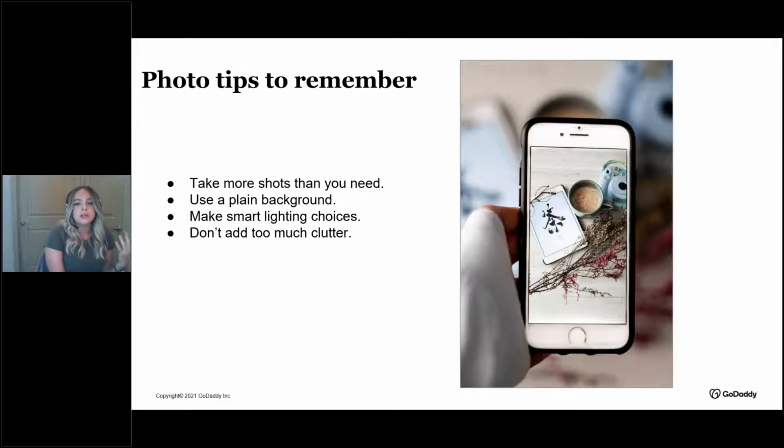Sometimes you can crop an image, and one may have better lighting when you put it up on your computer or your phone than another. So when you're in the middle of it, take lots of options, get lots of angles. Another tip is to use a background that won't distract from the product you're trying to highlight. You're definitely better off with a solid color to leave the focus on one thing, which is that product. And then make smart lighting choices. You want every image to look just as crisp as the last one you took. Bright natural lighting or even studio lights are best. And you don't have to have an entire studio set up to achieve good studio lighting.